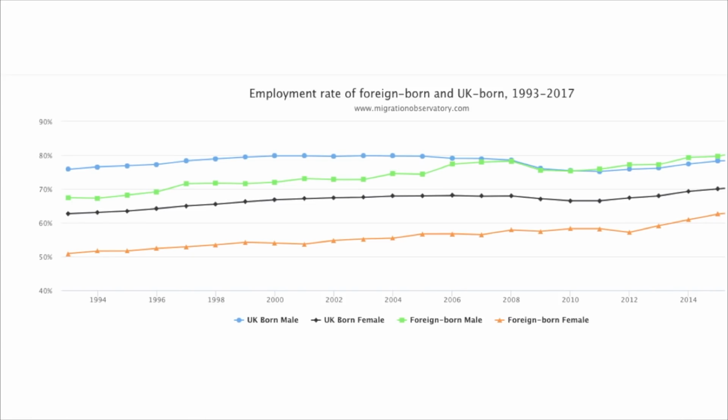Employment rates of foreign-born and UK-born from 1993 to 2017. So the blue line is UK-born males, the black line is UK-born females, the green line is foreign-born males, and the orange is foreign-born females. So UK-born males have seen employment rising to about 80% back in the early 2000s, and then it fell. Maybe after the banking crisis, it fell back closer to 75,000. It's rising ever so slightly since, back up to 80,000, but it actually fell below the foreign-borns during that banking crisis, and they're still below the foreign-borns, this green line.